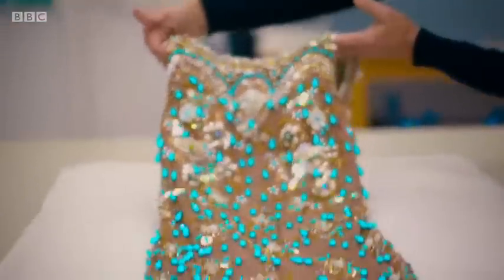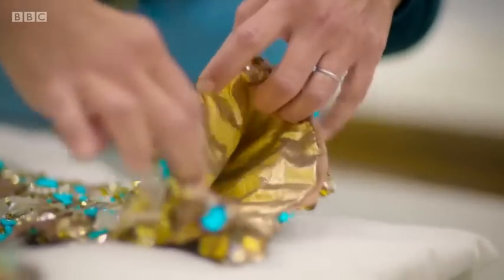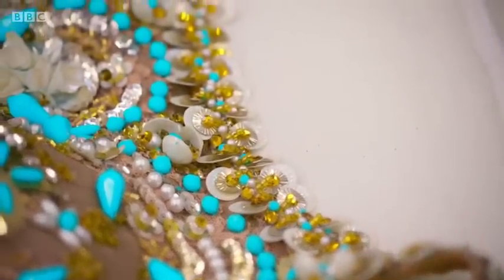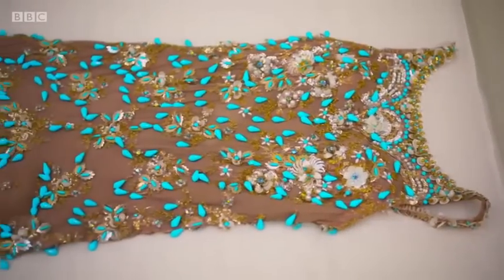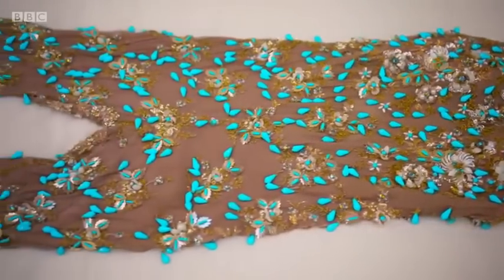Now you really see the gold inside as well. Yeah. It is really fun, isn't it? It just makes you smile. You can hear Shirley Bassey. You know, I mean, it sort of screams Shirley Bassey in that personality. The skin-tight ensemble was among her most striking outfits and featured on the iconic album cover.